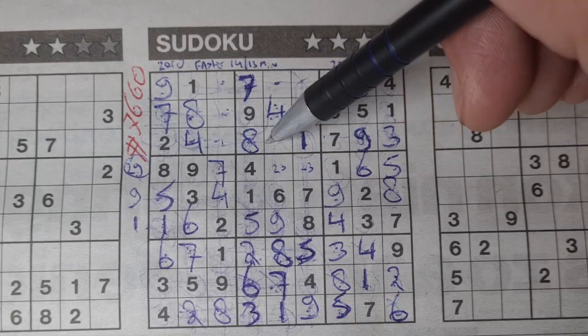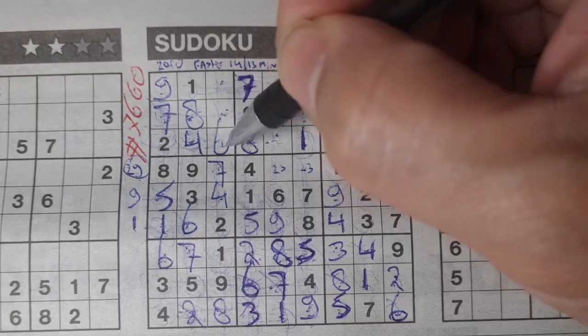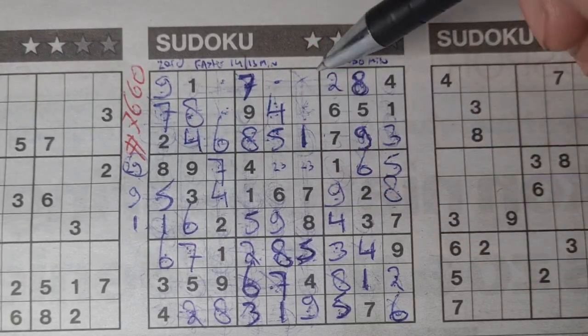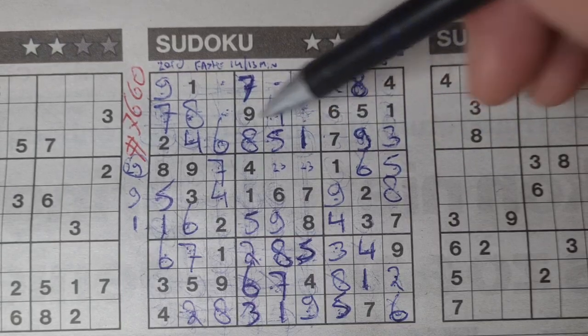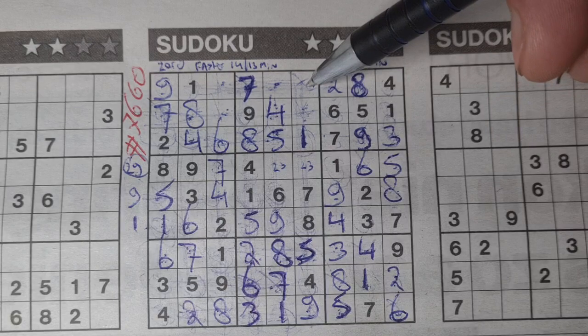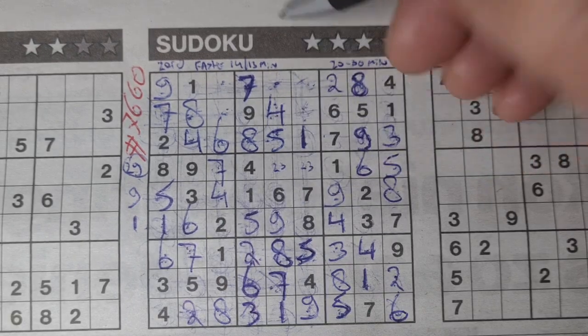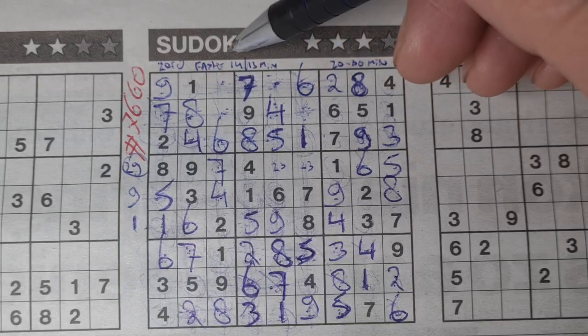5 and 6, 5 and 6. We have a 6 in the middle column, no 6 there. 6 should be here, 5 goes there. So we have a 6 in this row, third row, 6 in the second row. So the first row, only two places left. The 6 should be here or there. We have a 6 in the middle column, no 6 there. 6 should be there.